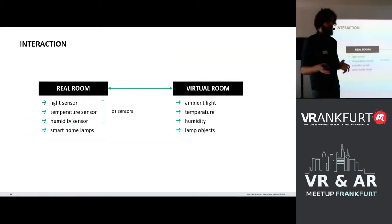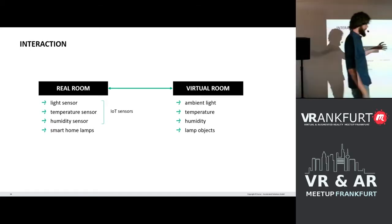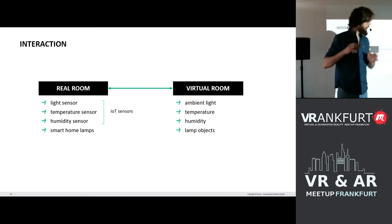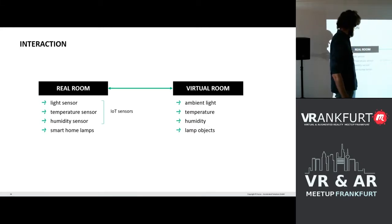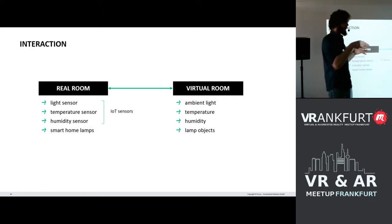So what kind of interaction did we have? We had our IoT sensors and our smart home lamps in our real room, and in our virtual room, we had the ambient light, which we could control, temperature, humidity, and the lamp objects themselves. And we chose, for example, with our light sensor, to influence the ambient light of the room. Our temperature sensor influenced the tone of the light. So if it's more cold, the light has a more bluish tone. If it's hotter, it has a more reddish tone.